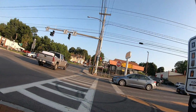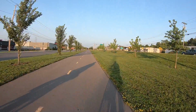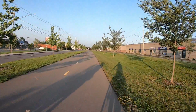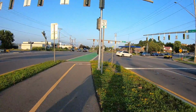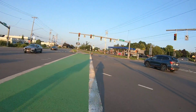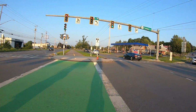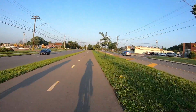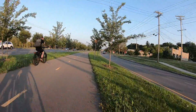There's a fairly wide grass median that goes up Erie Boulevard, and in 2021, they put this beautifully paved path right up the middle. So you're pretty isolated from east and westbound Erie Boulevard. There are several crossings that you'll make. There is a special bike traffic light that'll tell you when to go. So that's convenient. I forget how long this is. It's probably about a mile and a half.